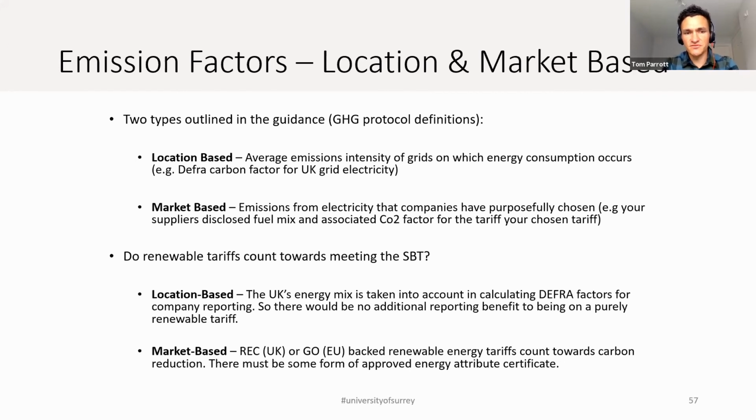A good point on this is, do renewable energy tariffs actually count towards meeting your science-based target? Well, location-based is difficult, so there'd be no additional benefit because you're having to use the DEFRA average factor, which doesn't reflect how you yourself as an organization are actually buying energy in the supply you go to. Market-based, if you have renewable energy guarantees or generation of origin certificates, those can be used to count towards this carbon reduction, where there must be some form of approved energy attribute certificates. So market-based, yes, you can count it.